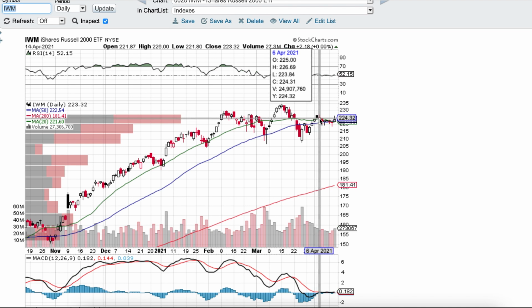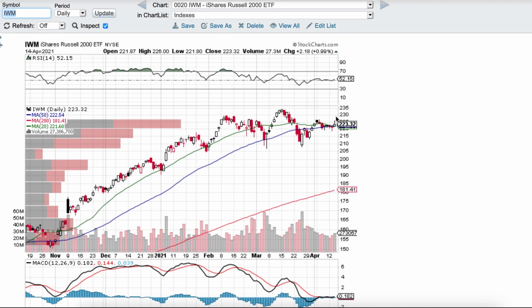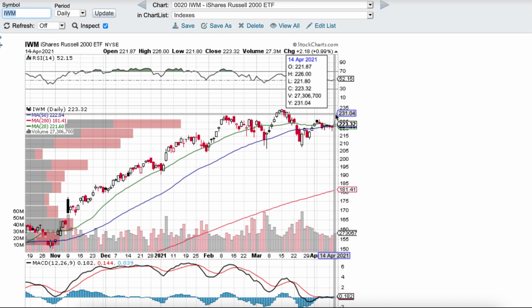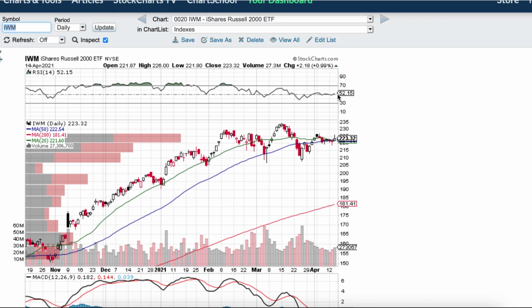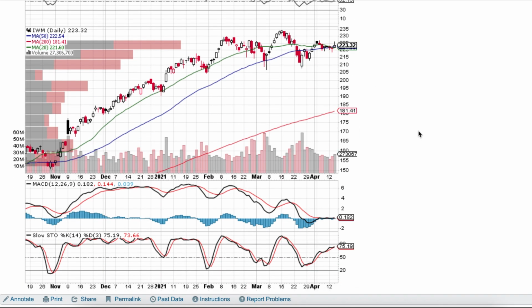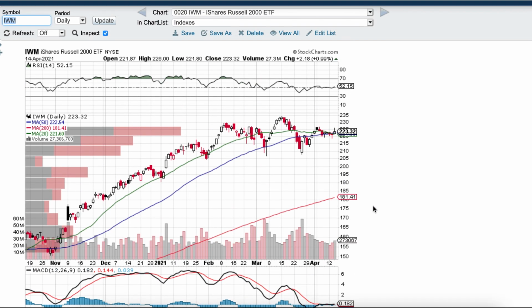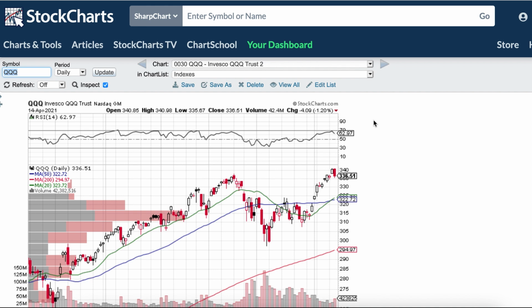We do need to get above this, what is it, the 226-ish level. That would be pretty much clear sailing right back up to probably near the high here. So RSI turning up here, looks like we put in a bit of a double bottom. Stochastics strong. So good chance we go higher on the IWM.